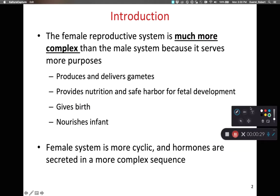As we look at our female reproductive system, I guess I stole my thunder there. It's really complex, and the reason it's really complex is because it does a lot more. When we think of the male reproductive system, it's just all about gamete delivery. The male reproductive system is not very concerned about the quality of the gametes. It takes more of a quantity over quality approach. And the female reproductive system is on the other end of the spectrum. It takes a quality approach to the production of gametes. So that secondary oocyte, that ovum that's ovulated, is going to have a lot invested into that single cell.